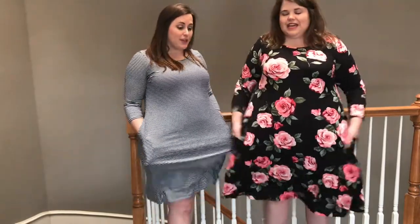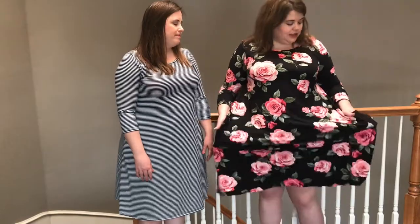How much does Lakewood cost? She's $48. She ships for free. She has hidden pockets, which are amazing, and she's also a swing style dress. I think that is one reason why she's so popular, because she has a really flattering A-line cut and she looks great on every body type. I personally love the pockets too.